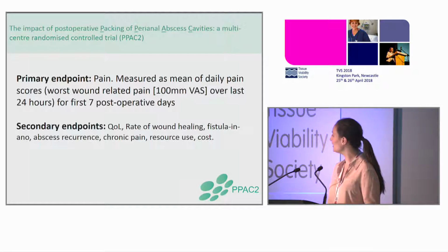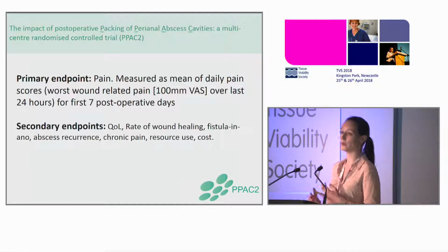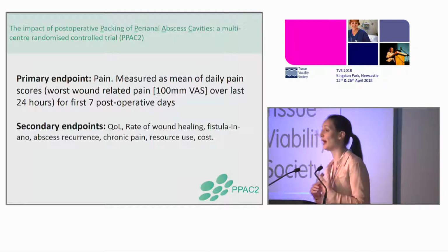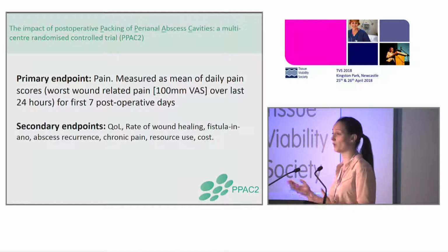So the primary endpoint, we know it's pain. Again, I'm sure it's no surprise to you that measuring pain is a subject for much discussion. You could write many books on it. So there were 2 questions with this. How do we score pain? And when do we score pain? So the simplest response is that you score pain when they're having the abscess packed. But obviously, for one group, you're not going to have that same insult. So that was somewhat difficult.